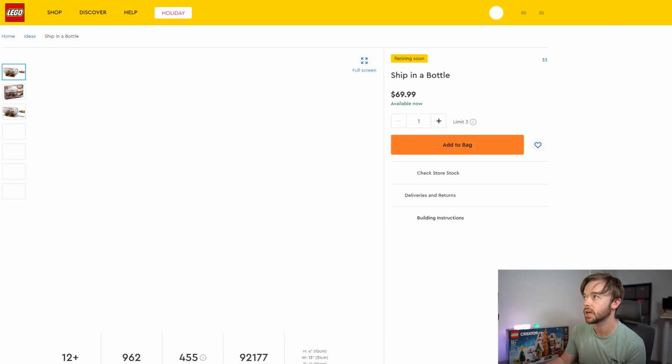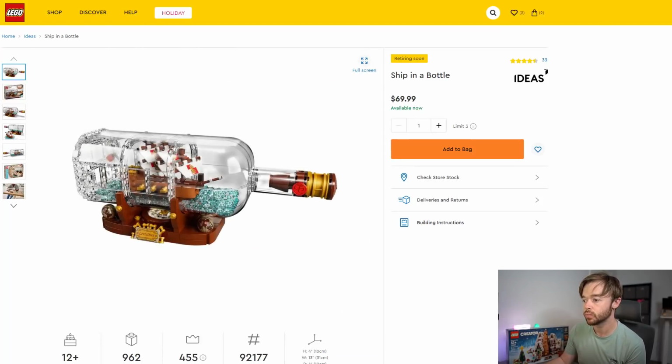So that's the $70 Lego Ideas set 92177 with 962 pieces. This of course is a re-release of the original Ship in a Bottle. It was re-released last year, so this one has been around for a year, but of course, I mean, the concept and the previous set is the exact same, so it has been around a lot longer than that in general. This one is highly demanded. It's got a lot of sales on this, and obviously, you know, it's a big gift item. It's sitting on people's desks and shelves and offices, and it is a beautiful looking set.